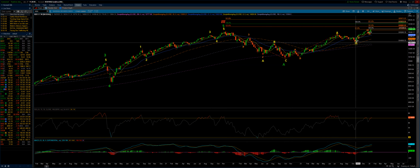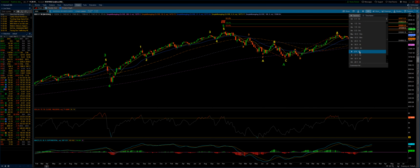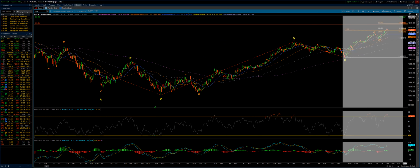So since that time, we have been involved in putting in an intermediate C wave higher to complete the primary wave B. Now, I'm going to drop that down quickly to the daily chart. And now we can see there's the A, there's the B. I'm going to open this up.